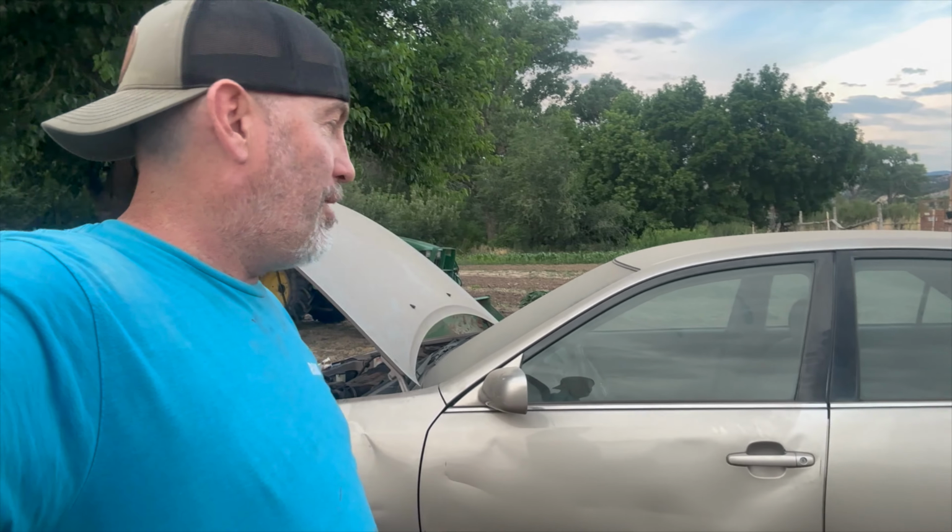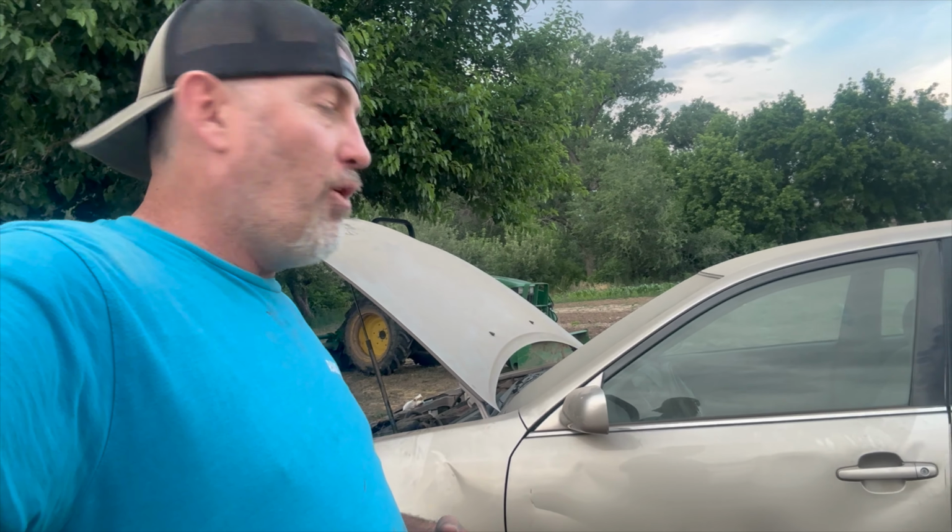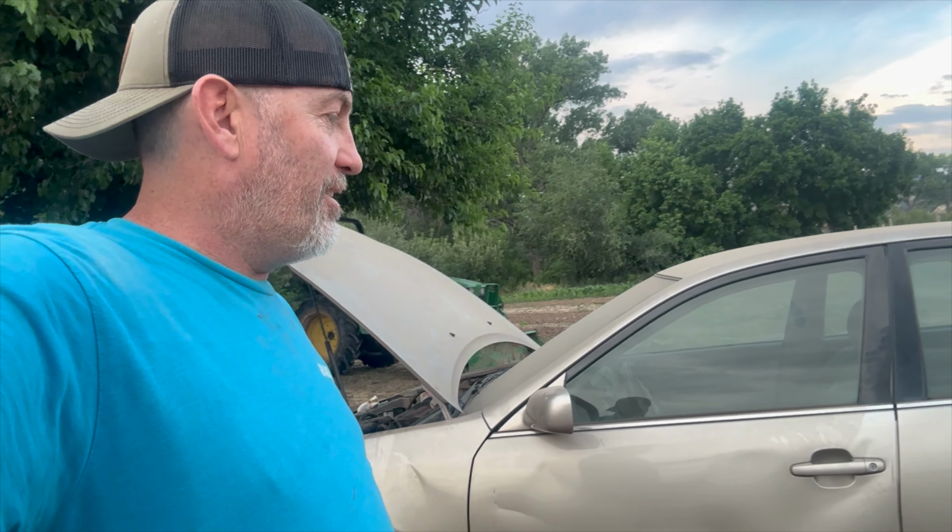Now the next step, we're gonna take all the interior out, the carpet, and we're gonna blow out the vents, clean everything out of this thing, and it's gonna be like brand new on the inside. And we're bringing you guys on for the ride. So this is what I'm working with here.